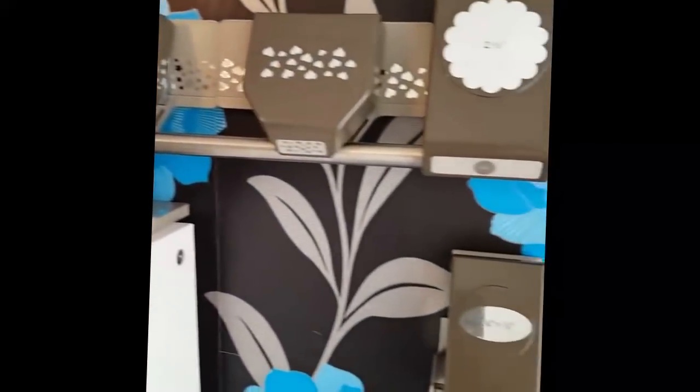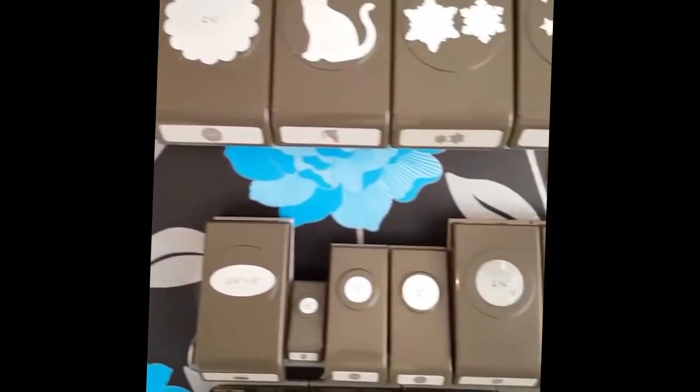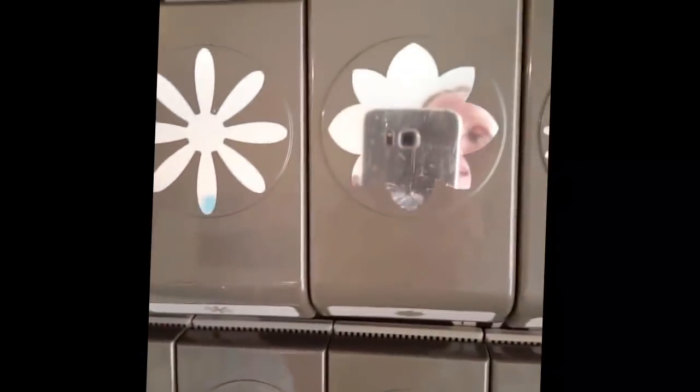And then down this wall, I've got my punches retired, and then just every single punch I've bought off Stampin' Up. Right to there. And circle punches, ovals, and then starburst. Hi, there's me. All the other punches. Tag punches.